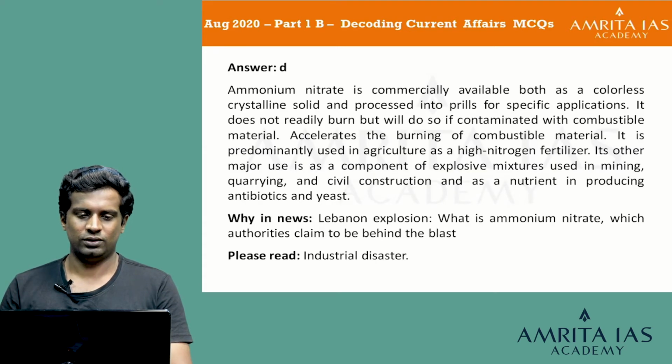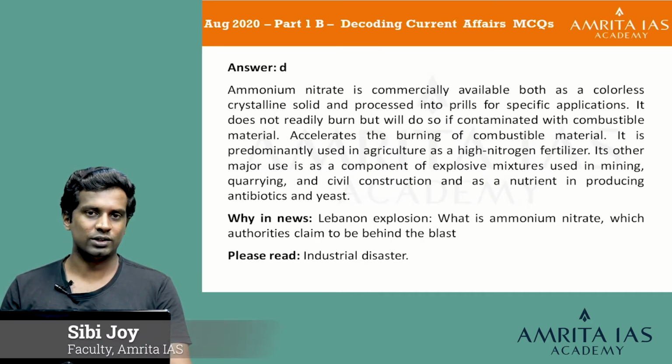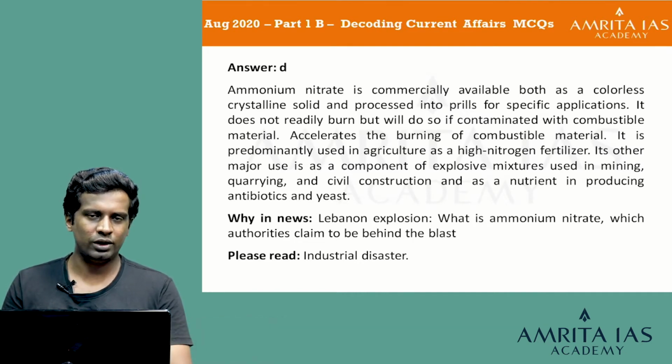Let's look at the explanation. The answer is D. Ammonium nitrate is commercially available both as a colorless crystalline solid and processed into pills for specific application. It does not readily burn but will do so if contaminated with combustible material. It accelerates the burning of combustible material. It is predominantly used in agriculture as a high nitrogen fertilizer. Its other major use is as a component of explosive mixtures used in mining, quarrying and civil construction, and also as a nutrient in producing antibiotics and yeast. So that is the explanation for ammonium nitrate. See where all it is being applied, and once that is in your mind, we'll go for the next question.